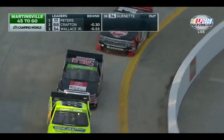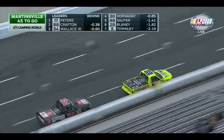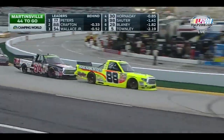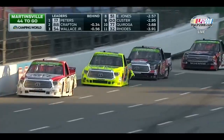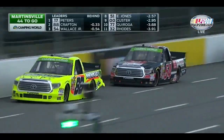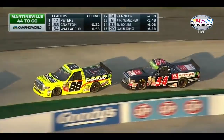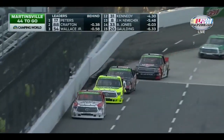Look how tight Bubba Wallace gets up to the back of Matt Crafton in the center of the corner. Matt's able to pull him off the corner a bit. Neither one of those trucks have lost any ground to Timothy Peters, though. So I know Bubba thinks if I can get around that, I know I got something for our leader. Darrell Wallace Jr. showing patience as he gets right on the back bumper of the 88 of Matt Crafton.